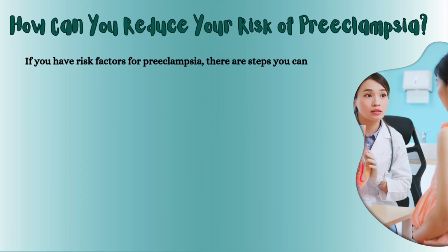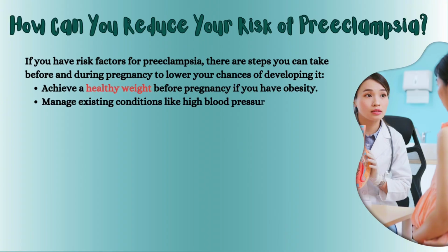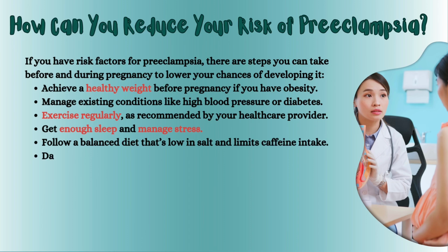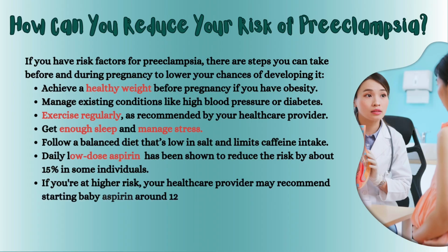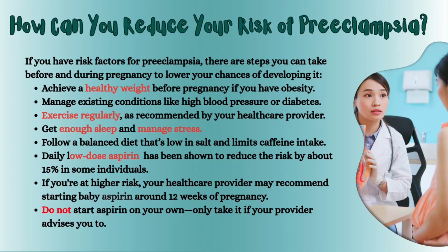How can you reduce your risk of preeclampsia? If you have risk factors for preeclampsia, there are steps you can take before and during pregnancy to lower your chances of developing it. First is you have to achieve a healthy weight before pregnancy if you have obesity. Manage existing conditions like high blood pressure or diabetes. Exercise regularly as recommended by your healthcare provider. Get enough sleep and manage stress, and follow a balanced diet that is low in salt and limits caffeine intake.